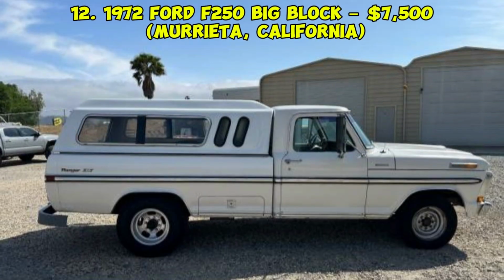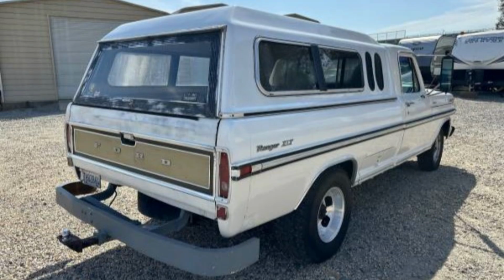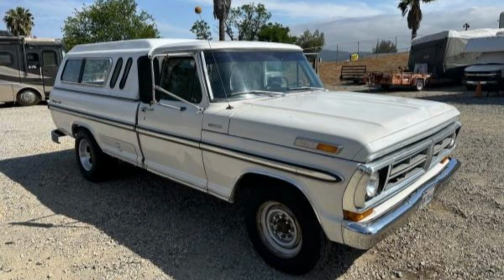12. 1970 Ford F-250 Big Block, $7,500, Merced, California. A true survivor with only 77,000 miles, this 1970 Ford F-250 comes equipped with the factory 390 Big Block V8, automatic transmission, power steering, and front disc brakes.